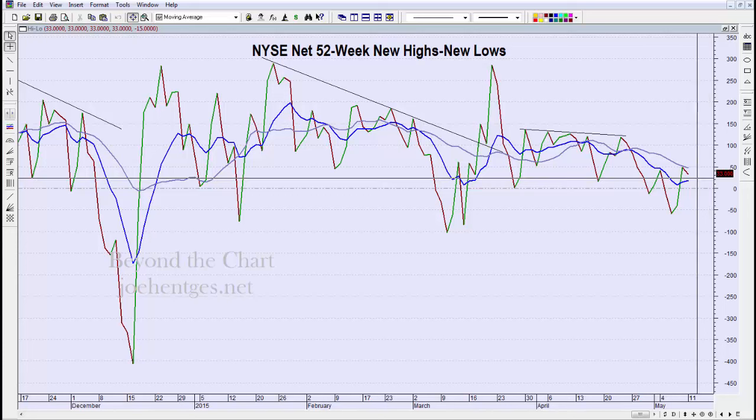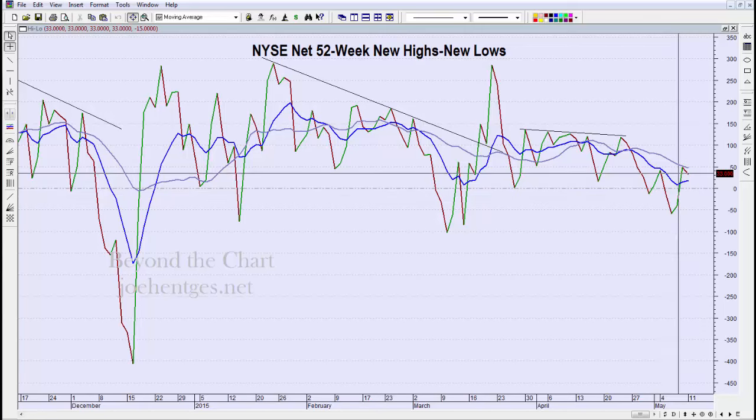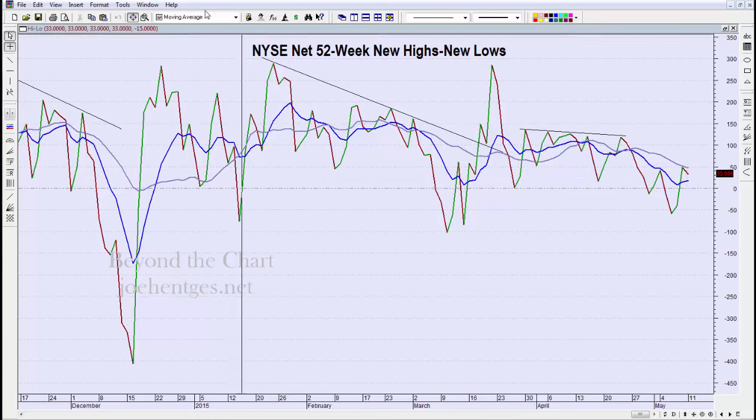High-low index, let's see, what is that? 33. Yeah, 33 more new highs than new lows for the day. And again, it's not a very solid reading. We're just kind of right back in the neutral zone on this.